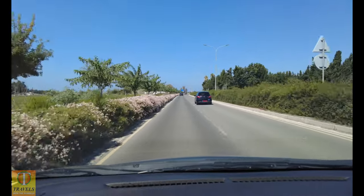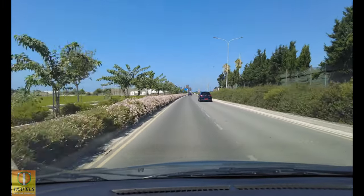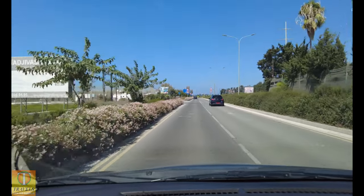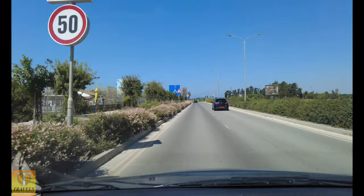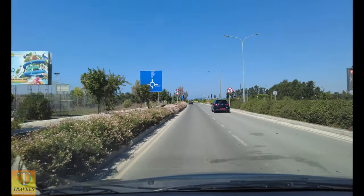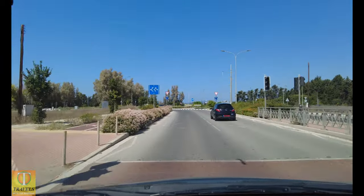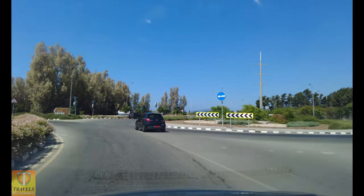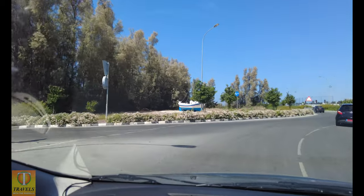Cyprus, although the British find it very easy to drive here because we're driving on the left, often people from other countries don't do so well. Roundabouts they're not particularly familiar with, and there might be different rules in different countries for roundabouts. Here it's generally exactly the same as it is in the UK, except you need to be very, very careful, because some drivers aren't used to them.